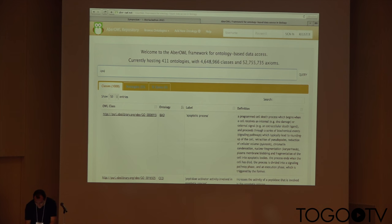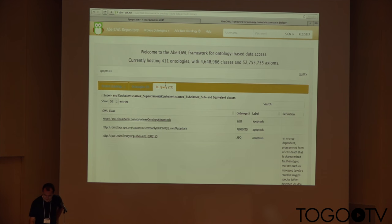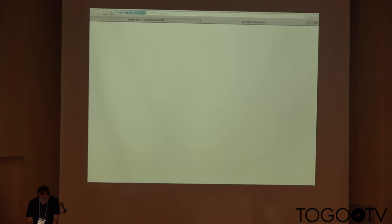You can also do something like this. And what you see is actually these queries are answered in real time using a description logic reasoner. So you can search for equivalent classes and so on. So this is actually coming directly from an OWL reasoner.